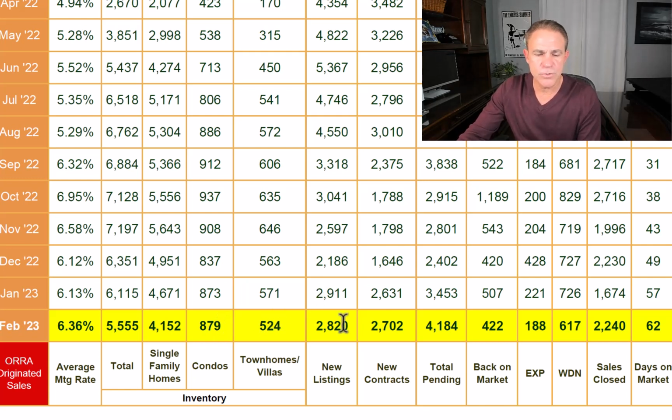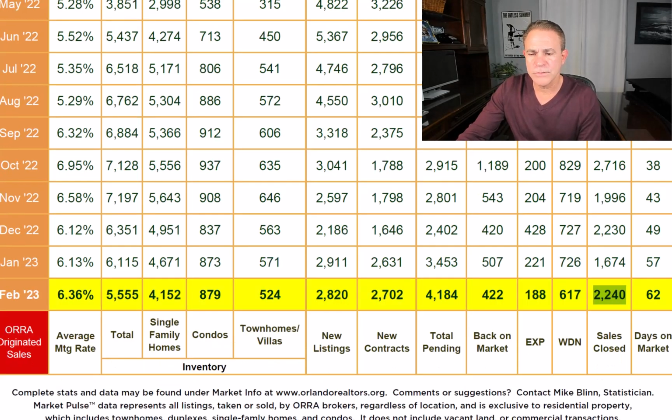New listings, 2,820. That's down from last month. New contracts are up just a little bit. Total pendings up a little bit. Average days on the market went from 57 to 62, so still about 2 months on the market on average. And if you see right here, this was a really low number printed for January sales, but we are up to 2,240. And of course, as the year goes on, January and February typically are the slowest months.